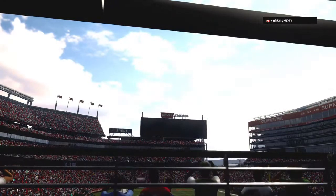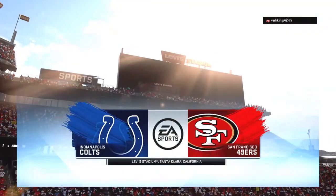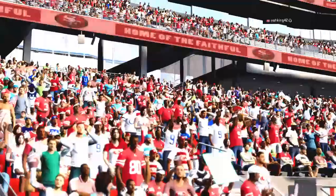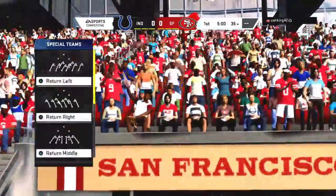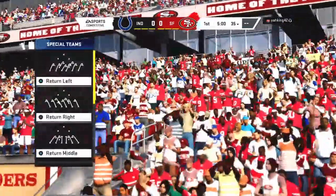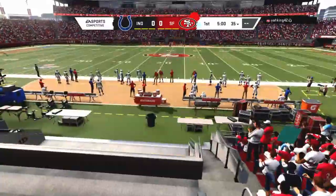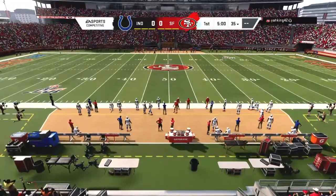The NFL is on EA Sports, and we are in Silicon Valley at Levi's Stadium in Santa Clara. The scene a short time ago, this crowd, they love their 49ers, and they were in full roar as their guys burst out of the locker room, and we're ready for football as the 49ers get set to do battle with the Indianapolis Colts.